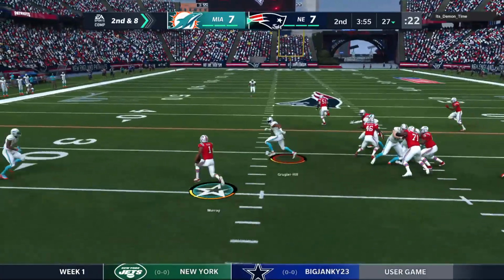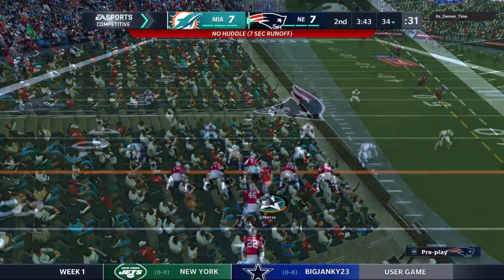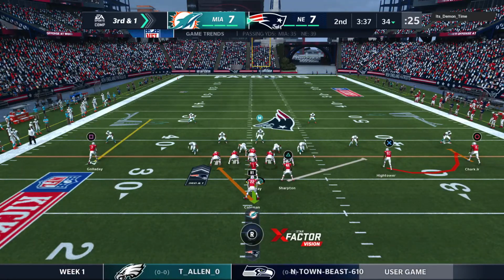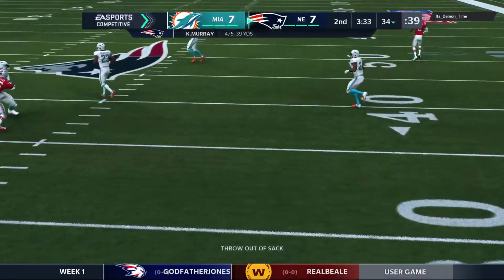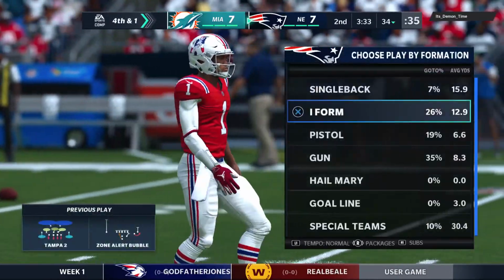Murray's going to keep this himself on the RPO. A little do-it-yourself run right there, and a nice game. And I like that he knew that was about all he was going to get. So he did a nice job of protecting himself, took care of the football, took what the defense gave him. If they continue to allow him to do that, they'll find their way, taking what they can, all the way to the end zone.